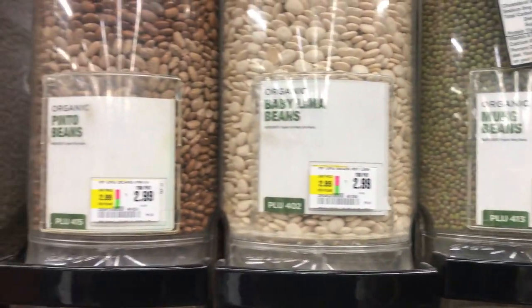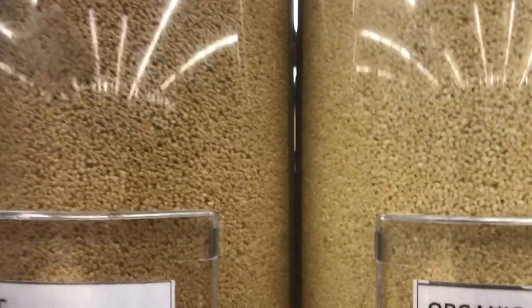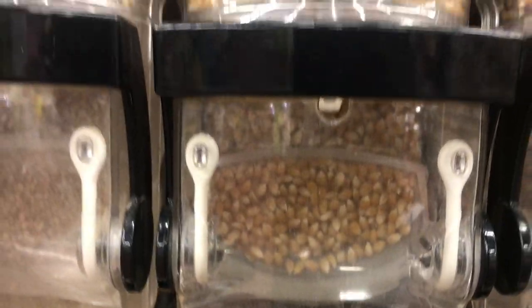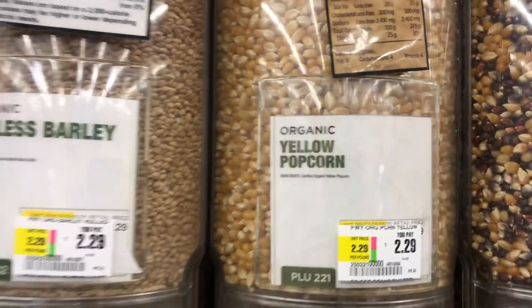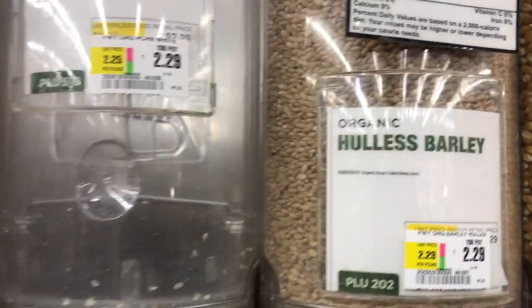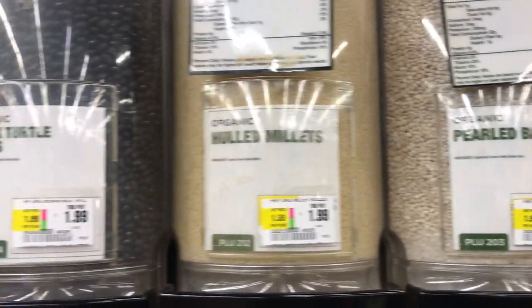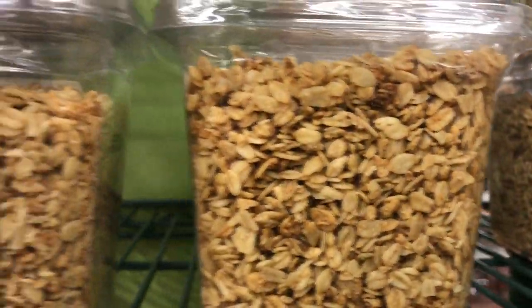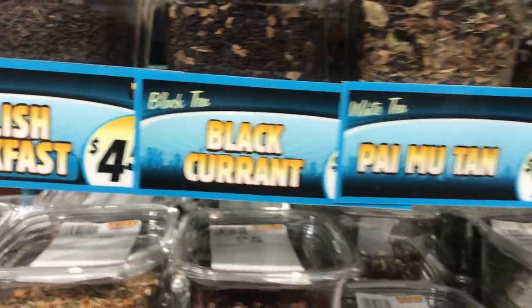There's kidney beans, lentil beans, pinto beans. You can also make bean soup for different stews. Couscous. I love couscous. It's like an alternative to rice for me. It's lighter weight. I feel like I like it much better. But you can try out different grains. There's barley, millet, even more granola. There are so many different types out there.